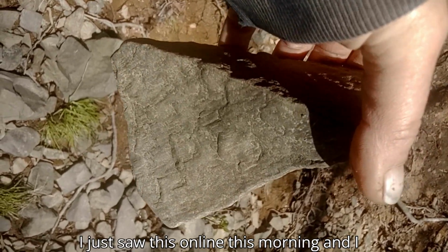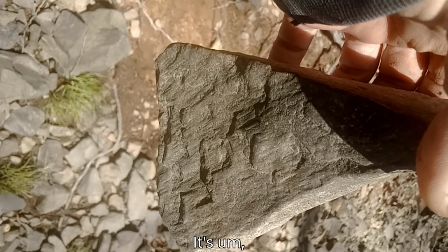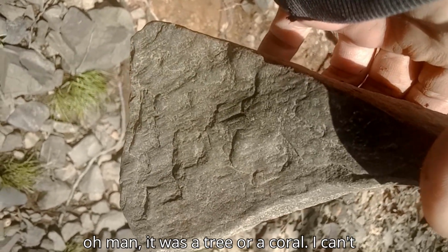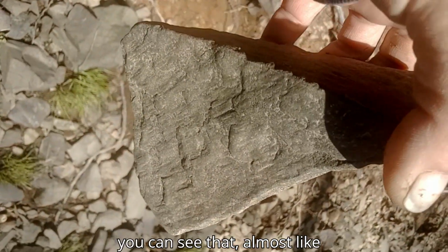I just saw this online this morning and I can't remember the name of it. Oh man, it was a tree or a coral. I can't remember. I have to look it up. If you could see that.